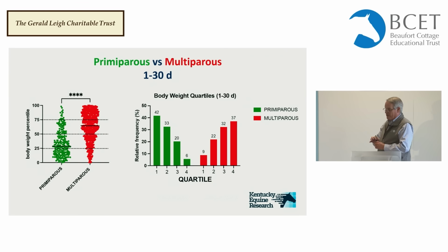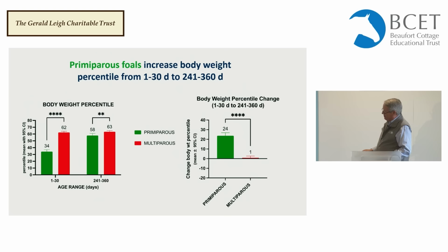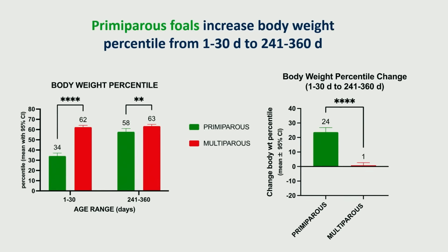Again, that's 1 to 30 when this was taken, but look what happens when they get up to yearling age. The premies really grow up, and they grow up quite a bit, while the multiparous don't actually change that much. Now, if you look at that between 1 to 30 to the 240 to the 360, they don't quite catch up. They're still significantly smaller, 63rd for multiparous, 58 for premi. But look where the premies started. They were in the 34th percentile when they started. And if you look at the change in percentile for the primiparous versus the multiparous, you see there's some real compensatory growth. So if you look at a yearling that's out of a primiparous mare, it's kind of hard to tell the difference from one out of a multiparous mare unless you know the month of birth.